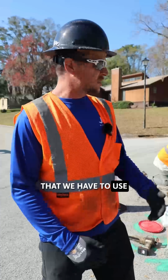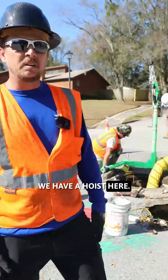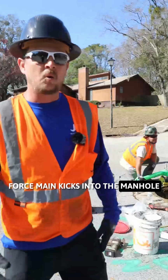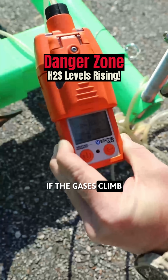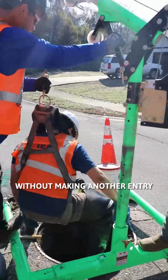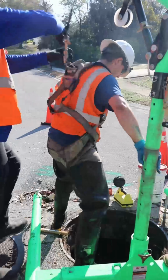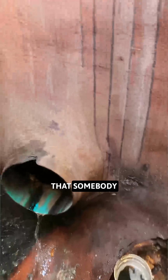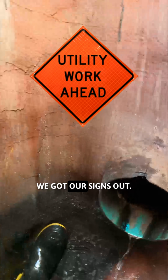So with the hazardous environment, some of the things that we have to use, as you can see, we have a hoist here. We use the hoist in case, say, a force main kicks into the manhole. If the gases climb and elevate rapidly, we have to be able to get somebody out without making another entry with another individual. Traffic plays a big part in some of the things that we do. If we're in the middle of a road, we've absolutely got to make sure that somebody's paying attention for traffic. We got our signs out, we make sure that everybody's paying attention.